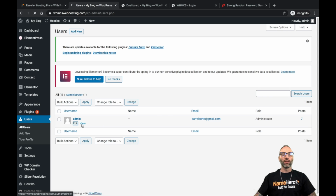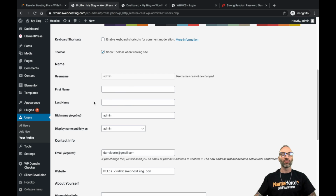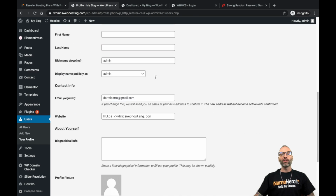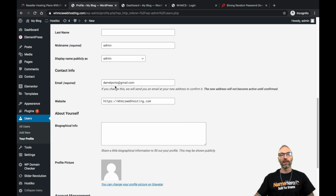So what I want you to do is double check your admin user to make sure that it's using a strong username and a strong password. You can see if you made it admin, you cannot change the username on this page. I do recommend, if you haven't installed it yet, just use something different than admin, because a lot of people try to use that when they try to get in.